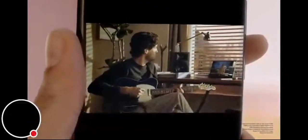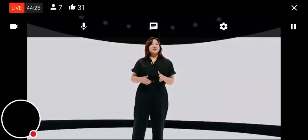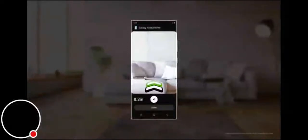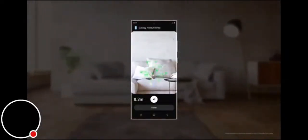With UWB, Nearby Share will reach a new level of quick and easy sharing. By simply pointing your phone to other UWB-equipped Galaxy devices, Nearby Share will automatically list people you're facing at the top of your sharing panel. So, no more clicks through multiple steps. SmartThings Find will also be enhanced using augmented reality and intuitive directions. You'll be able to locate other UWB-equipped things to its precise location.